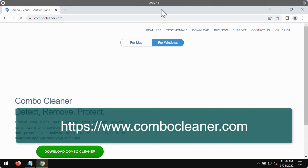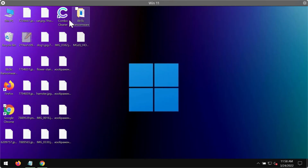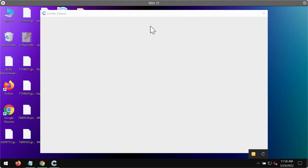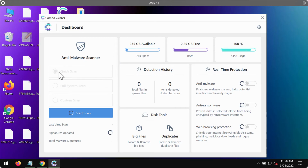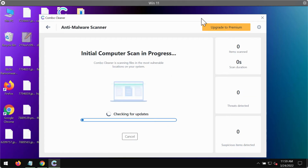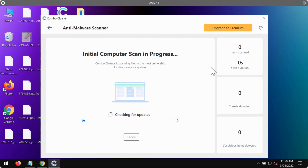The ransomware can be removed with the help of Combo Cleaner anti-ransomware, which you may get on this official page, combocleaner.com. Use this green download button, install the program, and then start researching and investigating your system. Combo Cleaner is initially in the trial mode, so only this quick scan option is so far available. You need to click on the Start Scan button. The program should first of all update its anti-malware database, which is crucial for proper detection and removal of malware. Then, after the anti-malware database is successfully updated, the program will begin scanning and researching your device.